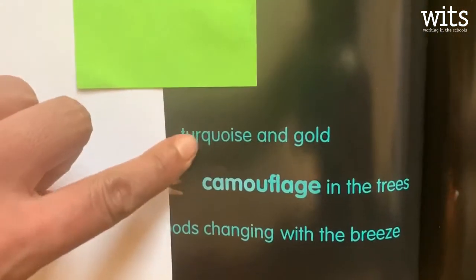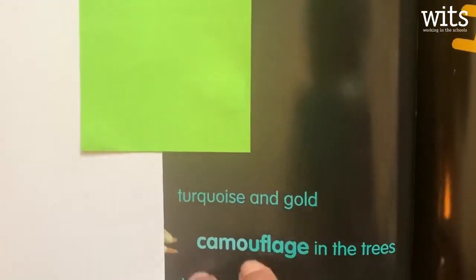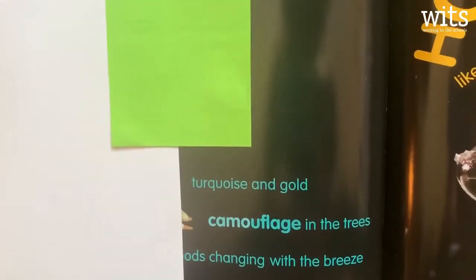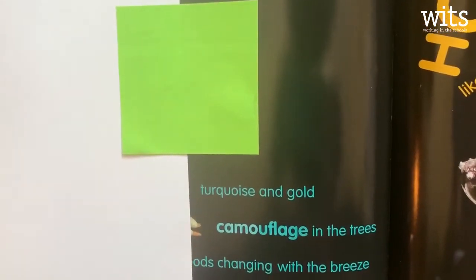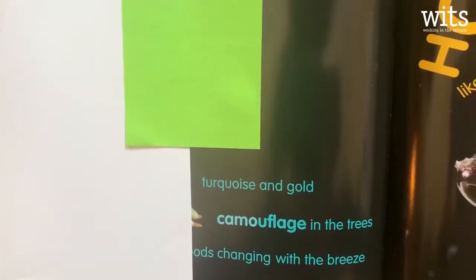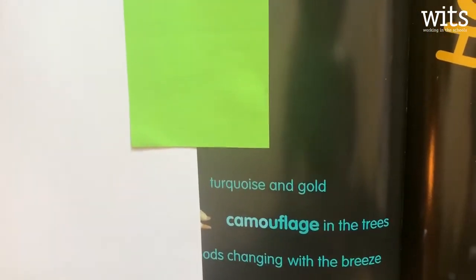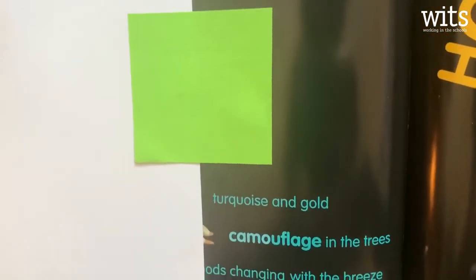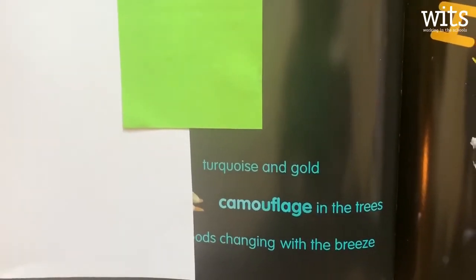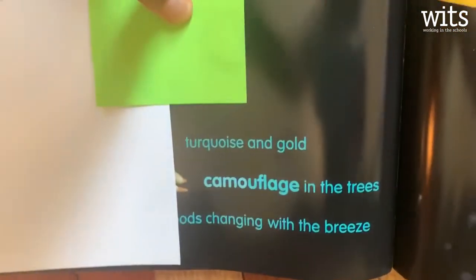Now, turquoise is kind of like a blue and green mixed together. And if you're not sure what camouflage means, it just means to blend in, to disguise yourself. Do you know what animal they're describing? Can you visualize it? Turquoise and gold, that changes colors with its mood to camouflage it. Take a moment to sketch, pause the video if you need to. I'm gonna reveal the animal behind my paper.